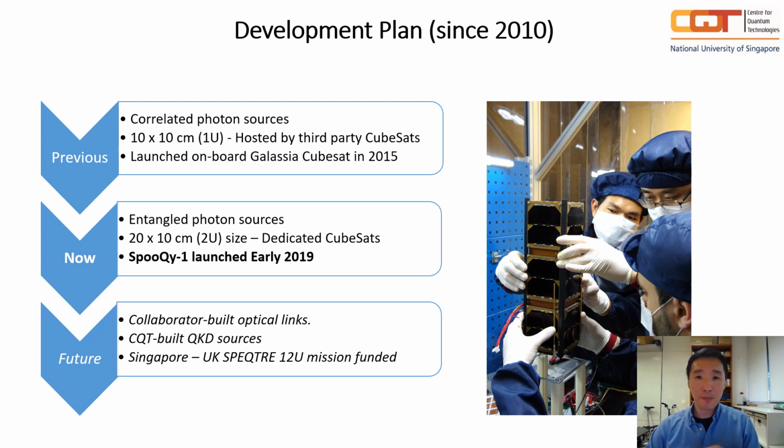And so our development plan, since we started work on this back in 2010, was to try and do a series of iterative steps. And the first one was just to show that we could produce correlated photons on a small satellite in space. And so we tried to build correlated photon pair sources that could fit onto the smallest actual CubeSat. And these sources were very small. They were the size of a sandwich. And we tried to make sure that the interfaces were all standardized, so we can actually work with many different satellite teams. And in the end, we were successful. We managed to launch one of these correlated photon pair sources on the NUS-built Galassia CubeSat in 2015.